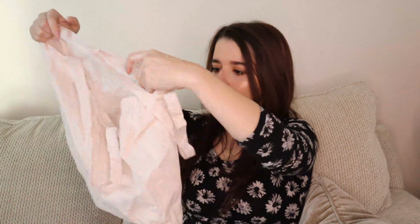The next thing is kind of an obvious one. I did want to mention it just in case, but it is using a reusable bag of some sort. This one is from Lou & Grey. I really, really like having a reusable bag. I always have one in my car. I have a jumbo tote bag I got from Vans years ago where I bought my sneakers, and I have it in my car and it fits a lot of stuff.